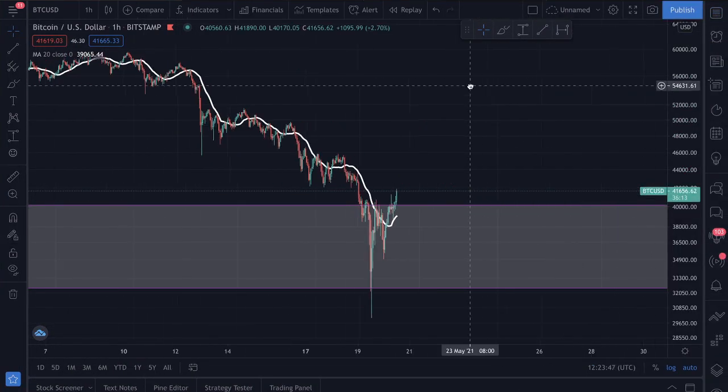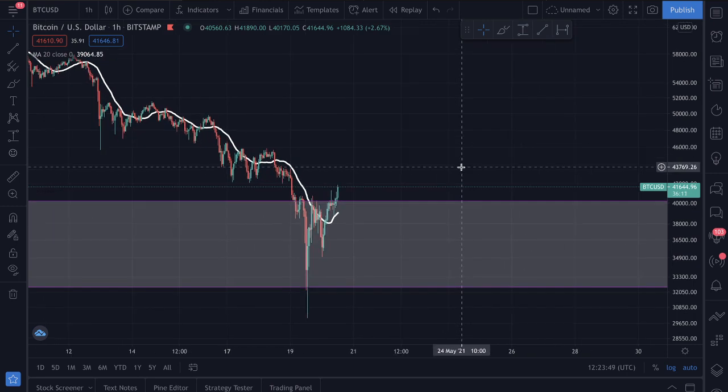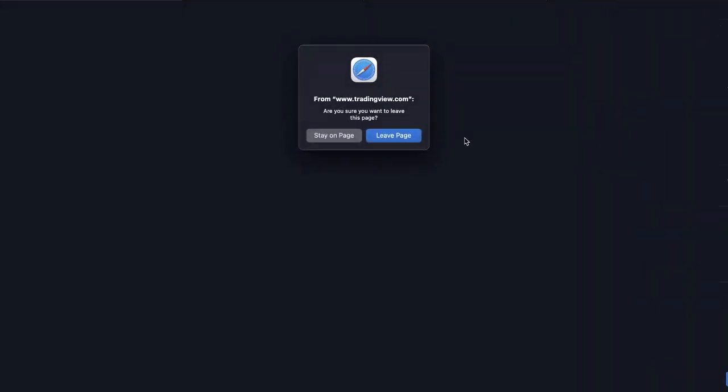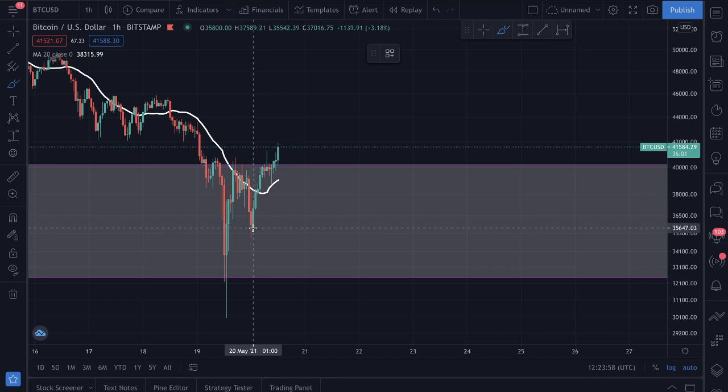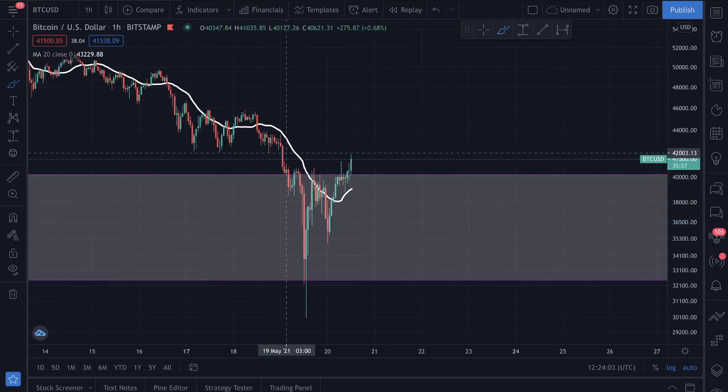Today, we're going to be looking at Bitcoin once again, its valuation against the US dollar, and talking about what a bounce the last few hours were. When we look at this move, pretty impressive bounce.